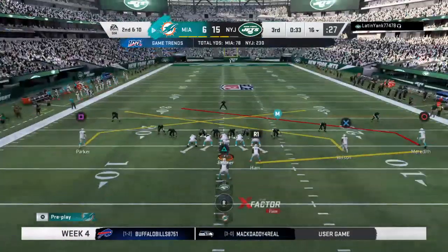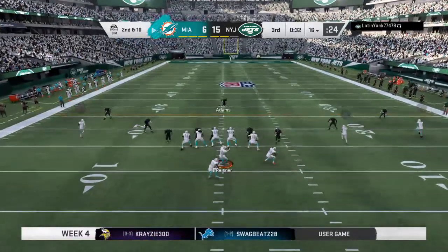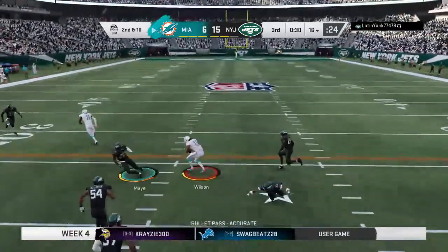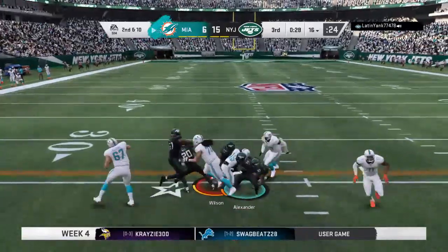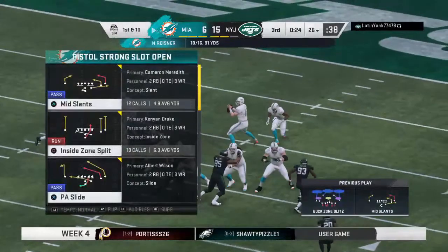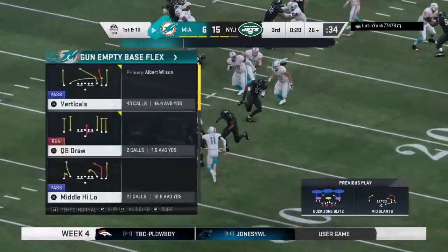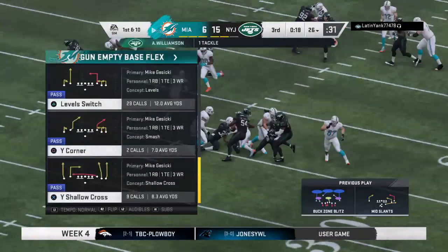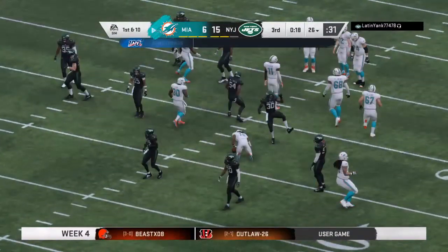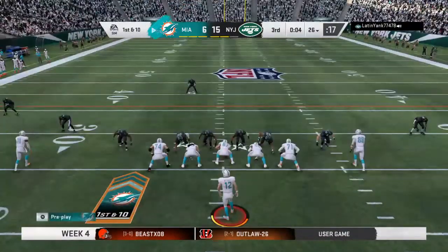After the incomplete pass, here now is 2nd and 10. They're going to look to throw. Incomplete. This is Albert Wilson. And he's taken down, but not before he gets this across the 25-yard line. A 10-yard pickup, and it's enough for a Dolphins first down. This quarterback now, 5 straight completions here in this second half.